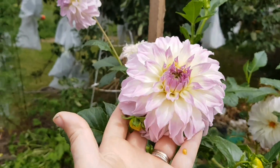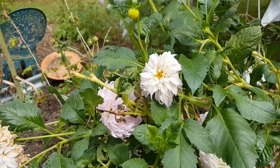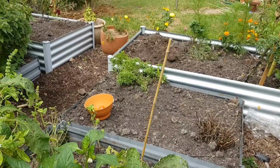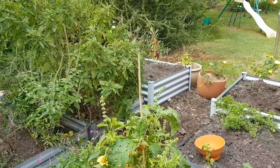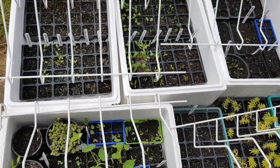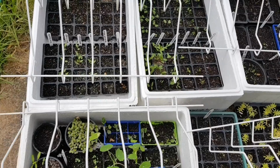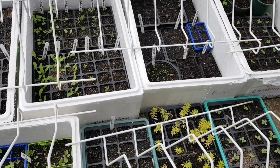Another lovely dahlia growing in my raised veggie garden, which is looking pretty bare at the moment. I mean, look at this, there's not really much in it, but I have loads of seedlings. I'll actually go and show you them now, and a lot of them are either ready to be transplanted or potted up, I think. So here's some of my little tiny seedlings. Got a mixture of flowers here and winter vegetables all growing. I won't go through them all now because there's too many, but I'm pretty happy they're starting to germinate.